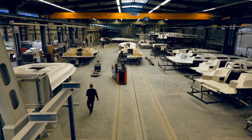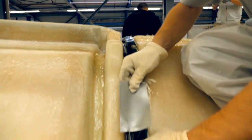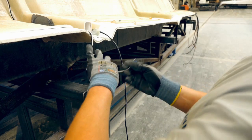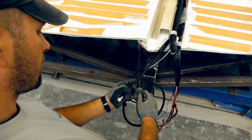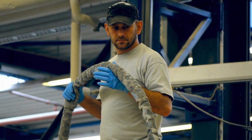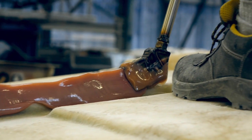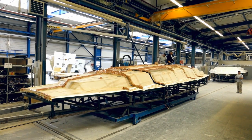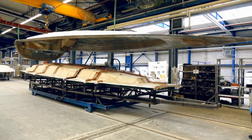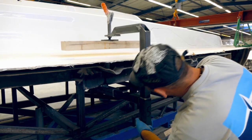Before the deck shells can be glued to each other, the cable ducts are laid and other important installations are added. After this work is completed, the adhesive cement is sprayed on in a complex specialized process. The upper and lower decks are then slowly and carefully fitted together to the precise millimeter and firmly attached to each other.